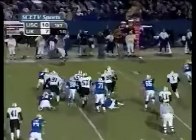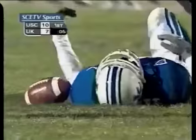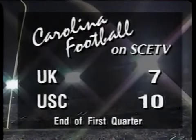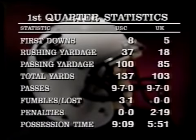And Scott will have a chance to make something happen again, but this time, Jonathan Martin again on the stop from his strong safety or outside linebacker position. But that's still down to the South Carolina 16-yard line as we end our first quarter. The Gamecocks ahead of the potent UK Wildcats 10-7. There's our stats. Look at that. The passes are exactly the same. Both quarterbacks 7 of 9. And the possession, though, USC well ahead.